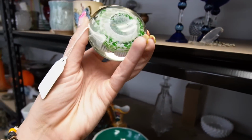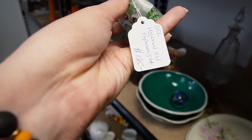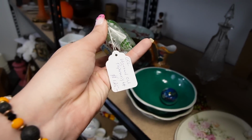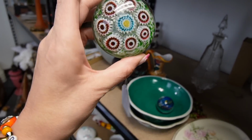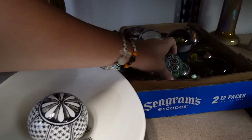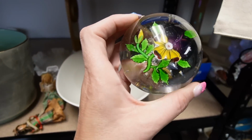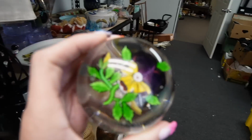This is a mystery paperweight. Signatures. It still has a tag on it, but that's not what I paid. I got a pretty decent... These are all my mystery paperweights in here. This is the land of mystery weights. Like this. Although I think this pansy one is a good one.